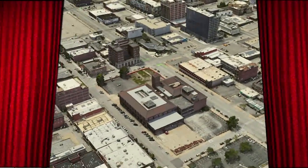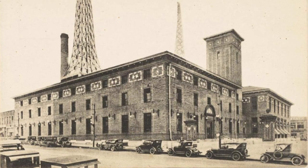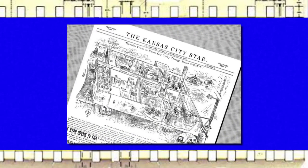Flaherty was born in Kansas City, Missouri in 1930. His father was the chief engineer of WDAF, the NBC-affiliated AM radio station owned by the Kansas City Star newspaper. The Star went into television in 1948 when Flaherty was 18, with an event at the Convention Center in downtown on September 11, 1949. It was estimated 10,000 people came by to witness the advent of the new technology.